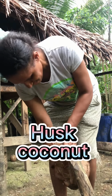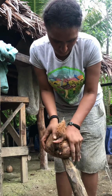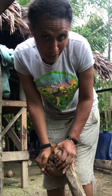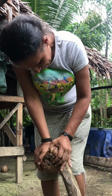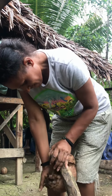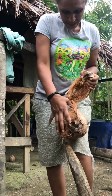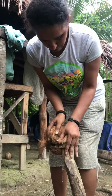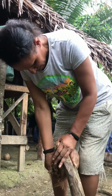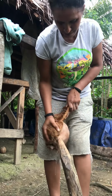After preparing our greens, we have to start husking the coconut to scrape it to get the coconut milk. We use a stick where we hit the coconut onto the stick and remove the outside husk, and we get the inside coconut which we use for scraping. We continue to husk until we remove all the outside husk. The husk is used for fire, or I normally use it to plant vegetables.